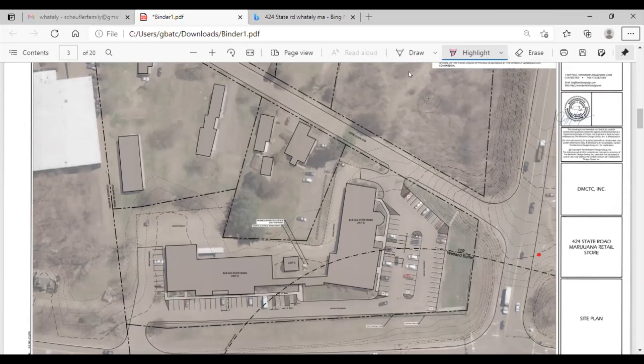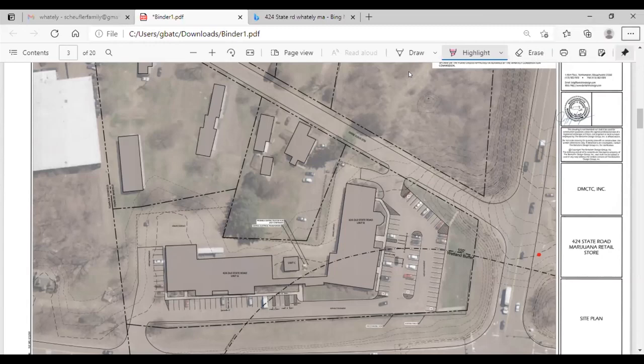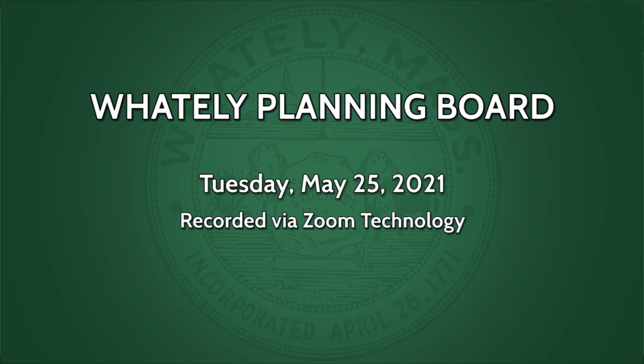Okay, anything else anybody would like to talk about today? I entertain a motion to adjourn. I'll second that. Okay, roll call vote. Don, yes. Brant? Yes. Judy? Yes. Tom? Yes. Sarah? Yes. This meeting is adjourned.